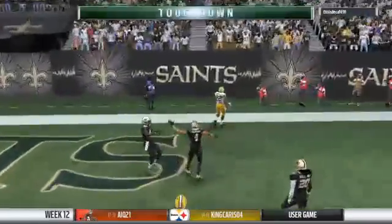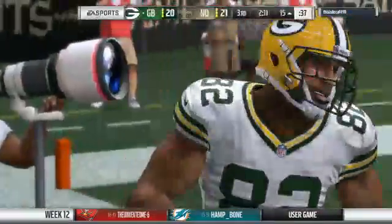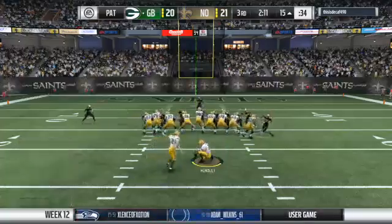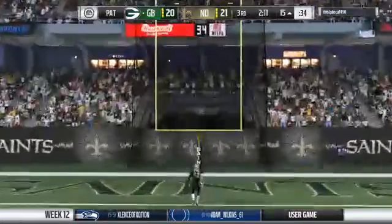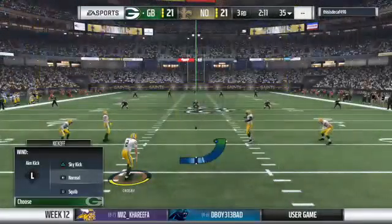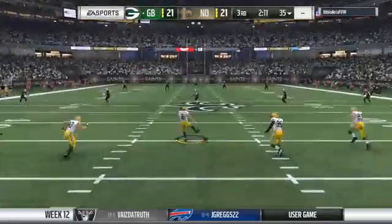And he's got it. It's caught for a Packers touchdown. Richard Rodgers, his first touchdown on the year. And the Packers are within an extra point of tying this thing up. So a tie ball game here as the kick's away.